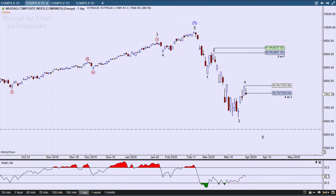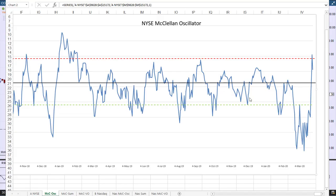Let's take a look at the McClellan oscillator. The McClellan oscillator was deeply, severely oversold for many, many days. And this green line right here, this dashed line, that's minus 150 on the oscillator. Anything greater than minus 150, down here, minus 200, minus 300, minus 400, is severely oversold, and that's where we are.